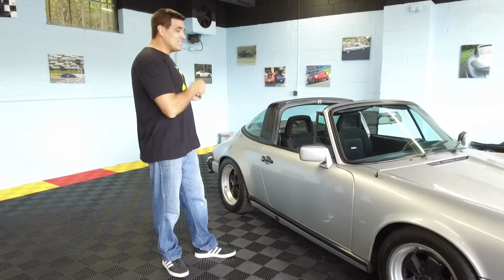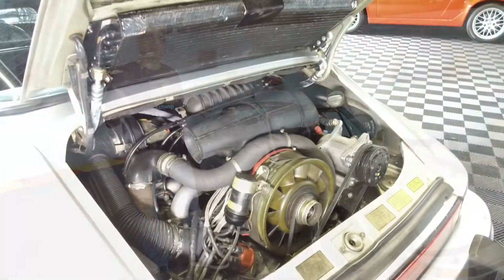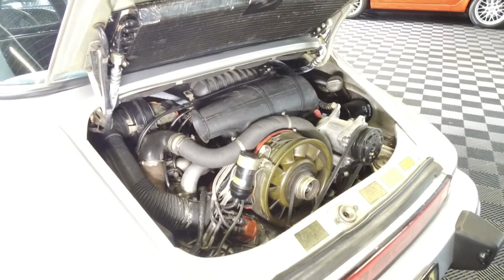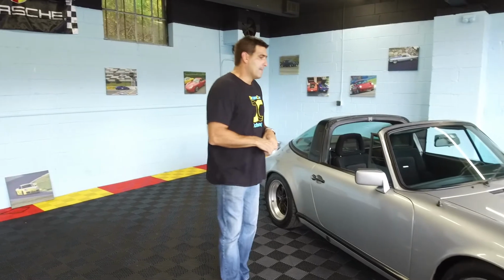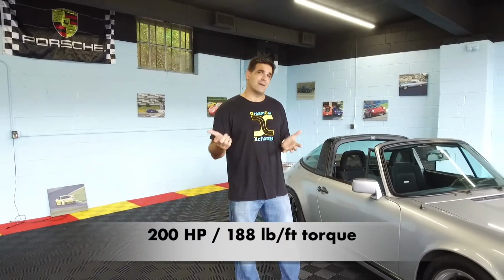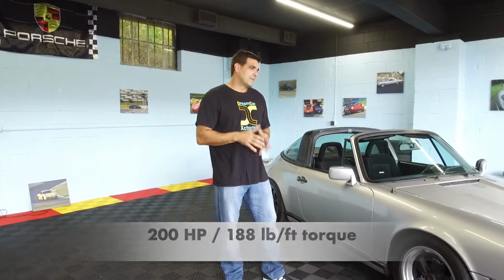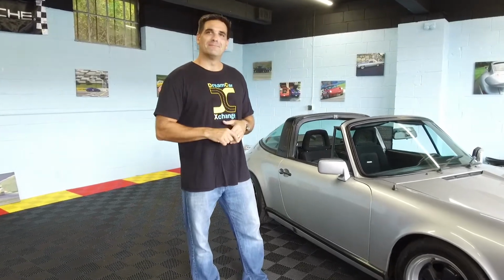And actually, the engine in this is basically a 3-liter that was from the 911 Turbo at the time without the turbo, because back then they were just 3-liter turbos. So this particular car was about 200 horsepower from the factory, 188 pound-feet of torque. And again, what makes this one super cool is Sportomatic.